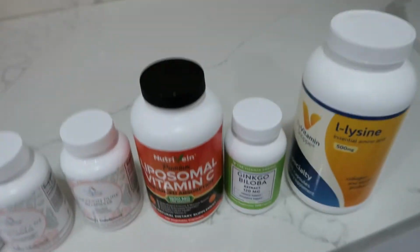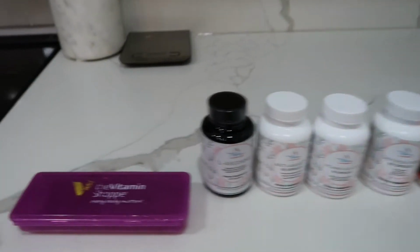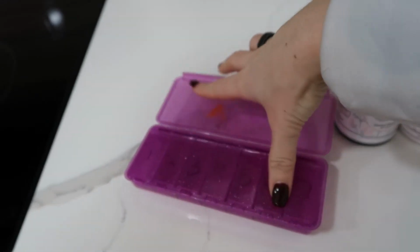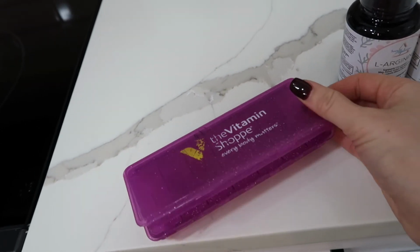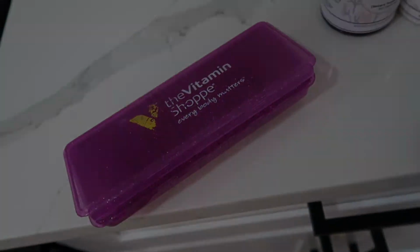So these are all the supplements that I take every single morning. Now I am going to put them all in this cute little grandma pill case that I've had for the past like 5 years, like 50 cents at Vitamin Shop, and I'm pretty sure you can get them on Amazon. So I'm gonna fill my vitamin case and then eat my very, very last snack for the day.